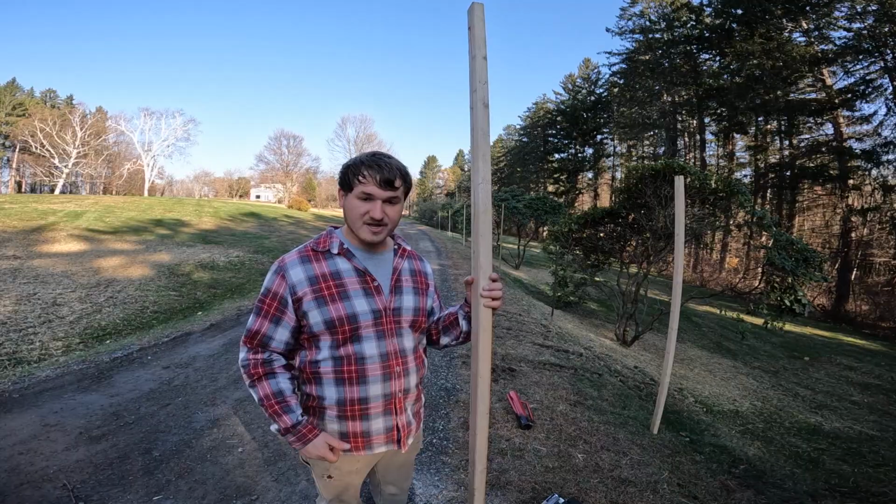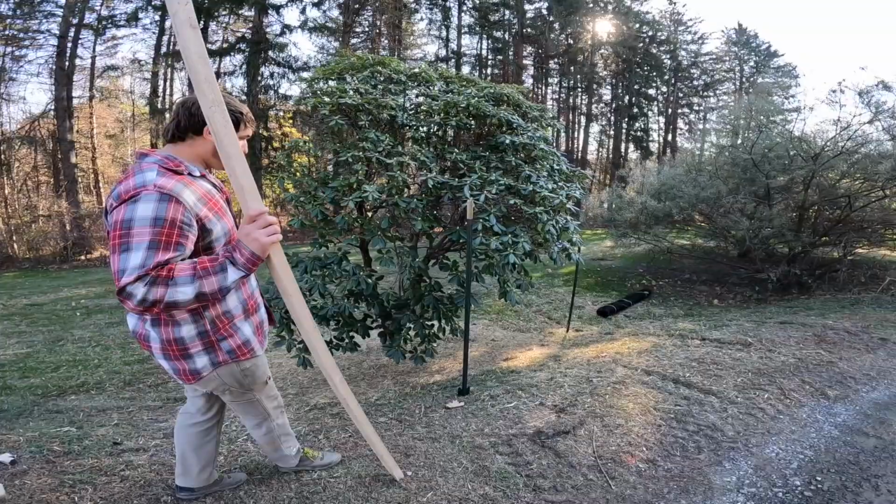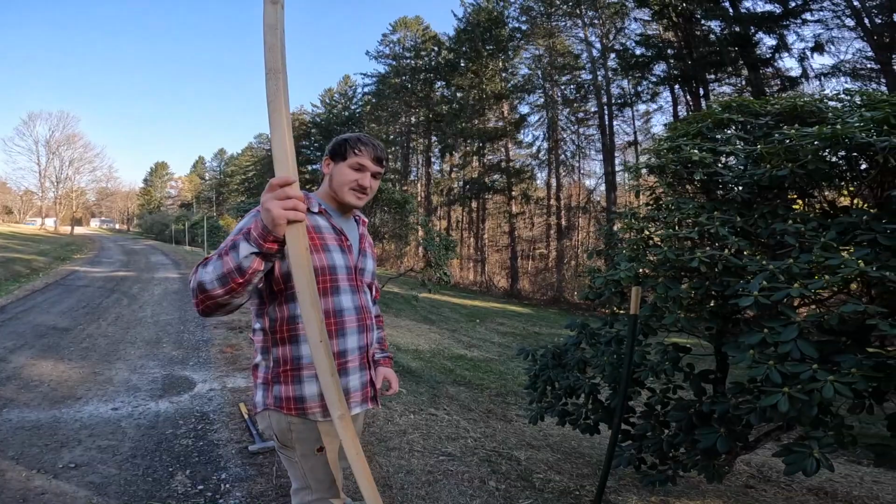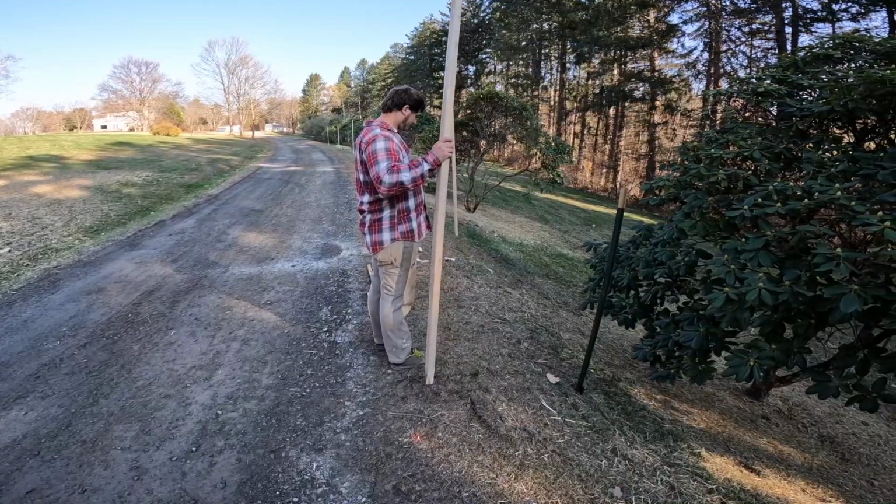Whereas these metal posts you buy at the store, 5, maybe 6 foot in length if you get the big ones. By the time you pound them in, you're left with 4 feet. Not enough. Knowledge, it's a powerful thing. And you save money. Yeah, you do save a lot of money. These things are cheap, and you can cut them to whatever length and size you want.